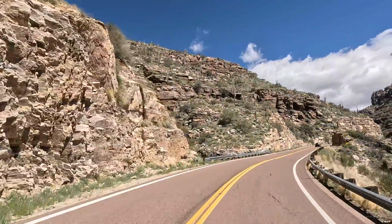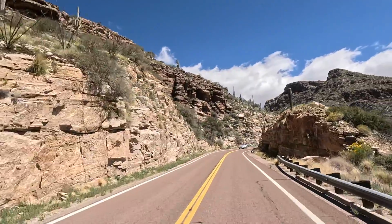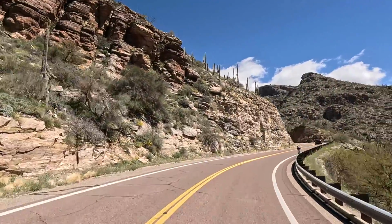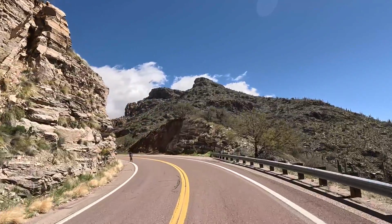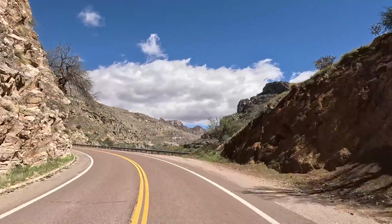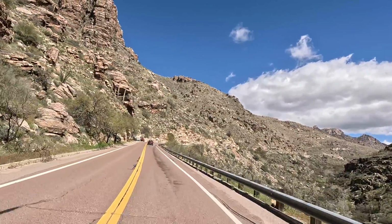I'm noticing as we climb in altitude, a little bit of a temperature difference. And the terrain is changing, it's getting a little rocky, and the saguaros, there's another biker. The saguaros are starting to thin out. Wow. There's two of them going back down. They've already made the hard trip up. But you can see the saguaros are thinning out.